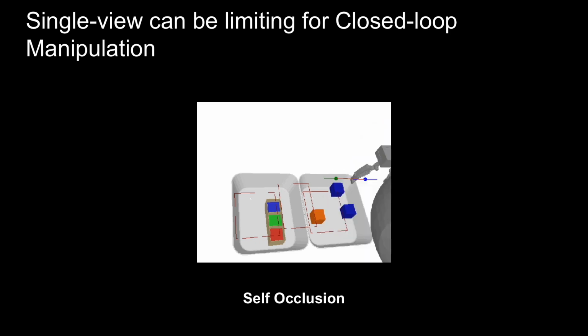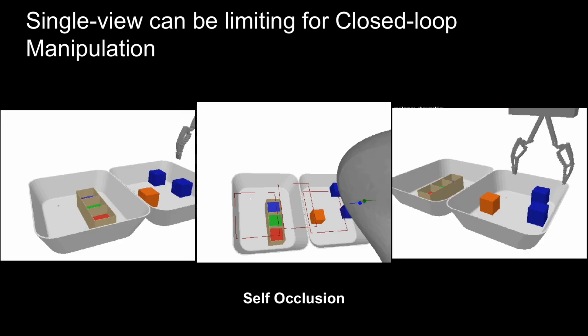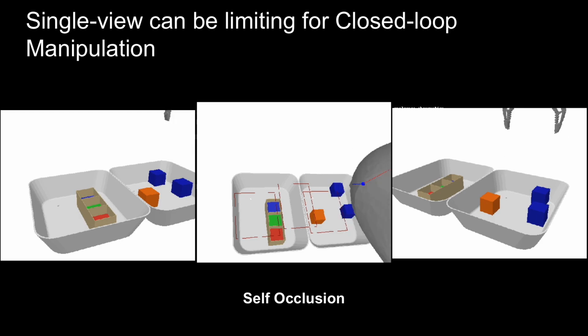We observe a number of scenarios where the popular closed-loop single-view setup struggles. As seen here, single-view systems have difficulty handling self-occlusion. But if the agent had access to the additional views shown here, this problem would be quickly alleviated.